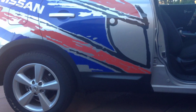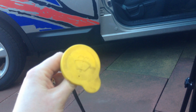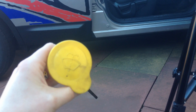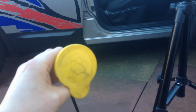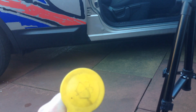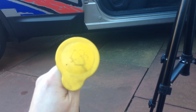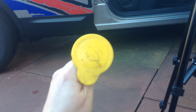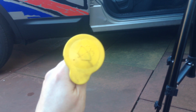So, this is the windscreen washer cap for the Nissan Qashqai, and I only had the car a few days, and I was filling up the screen wash, and the cap somehow accidentally fell into the engine bay, into the depths of the engine bay. So I ended up purchasing one or two off eBay, and I found on drives, when I came to next top up my screen wash, that the cap was missing again.